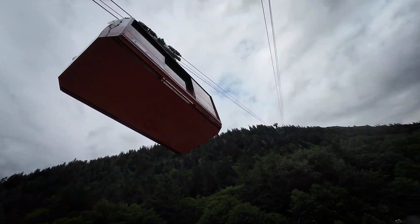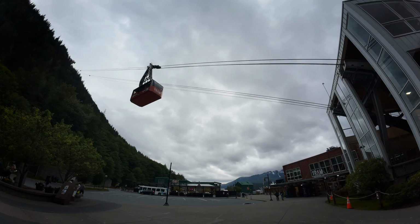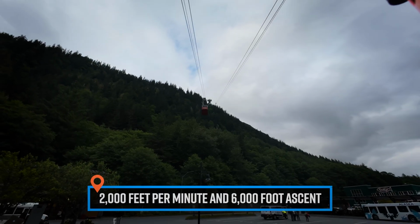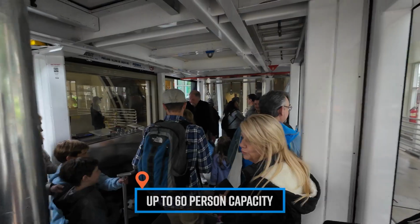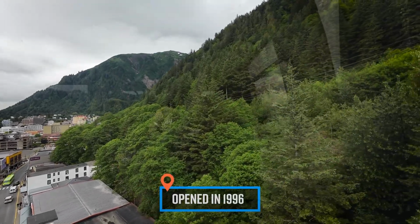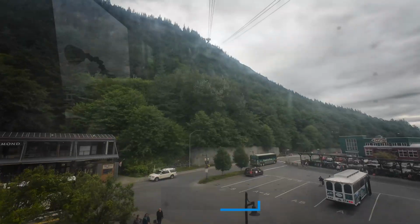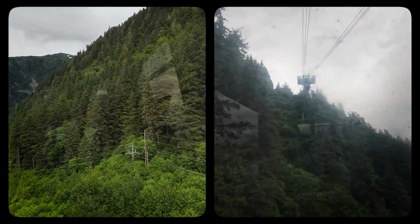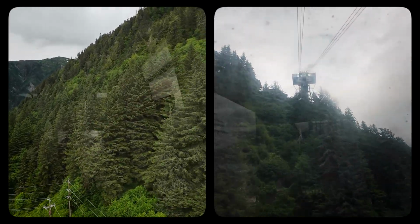So as we're going up the tram, a few facts. The maximum speed is about 2,000 feet per minute. It takes 6 minutes to ascend, and about 60 people can fit inside these tram cars. And these opened in 1996, so we missed it the last time we were here in 1995. But wow, what an adventure. And even if you have vertigo, just get over it. This is so totally worth it.